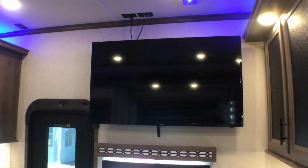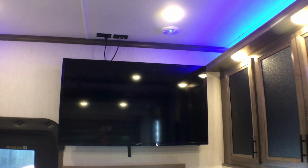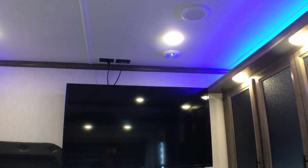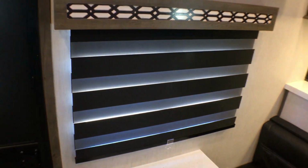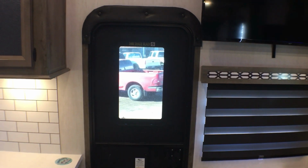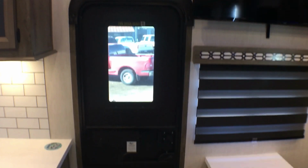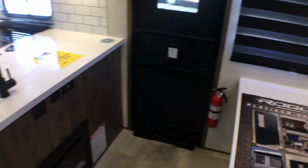As you can see over here, you do have the nice size TV. I'm going to say that's probably a 50 inch, maybe a little smaller. And you can see you have the appropriate connections up there on the roof above it. Right by the door, you do have the zebra shades, so you can let in as much or as little light as you want. And you'll notice a new change for this year. The entry doors have a window in them, which is a nice feature. A lot of people really like that and were requesting that last year.